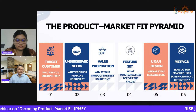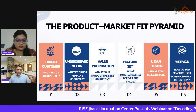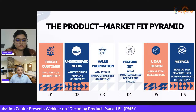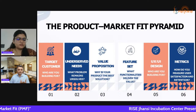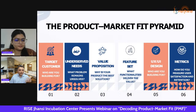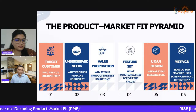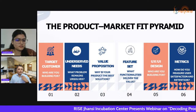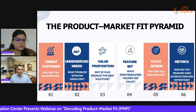How are they designing? When it comes to the UI UX part, I'm talking about just tech products, web or mobile apps. If you are using a certain kind of flat icons and a minimalistic approach, but the user you are targeting is not used to that approach, even though you like the look and feel of the product, it's an amalgamation of different small things. It's not always that you like it so the product is better. You need to see from the customer's perspective what they are willing to have, what they want to use, and how they want to use it. That's where the product market fit pyramid comes into play.